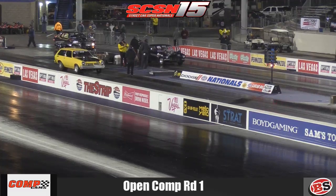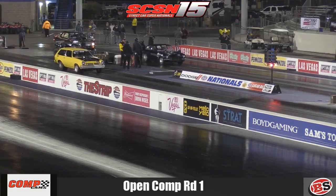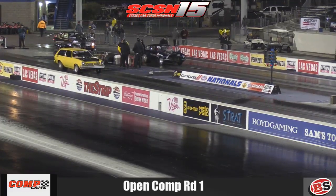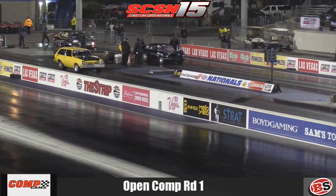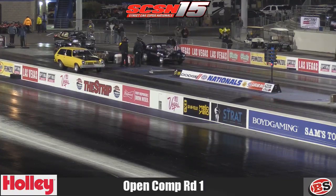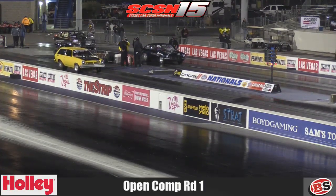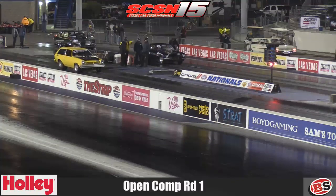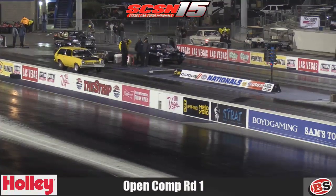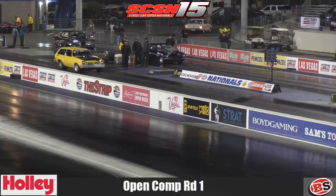I'd like to see that security guard in the new Tony and Ian jacket down there, walking around. Looks good. You go, Kelly. Good job. Kelly, you got the prettiest car, man. I mean it. The car's beautiful.